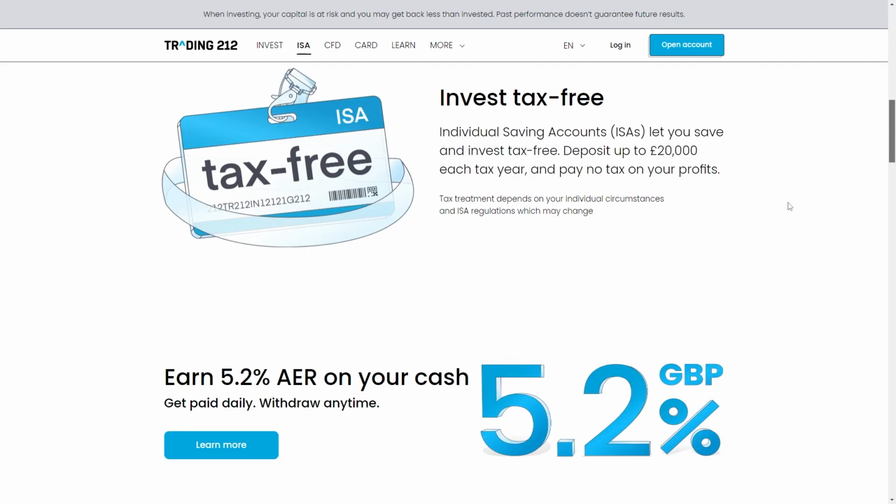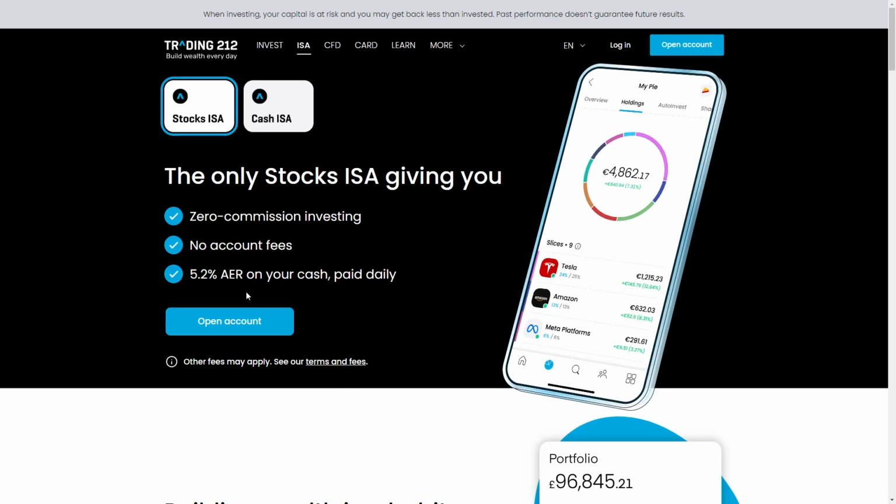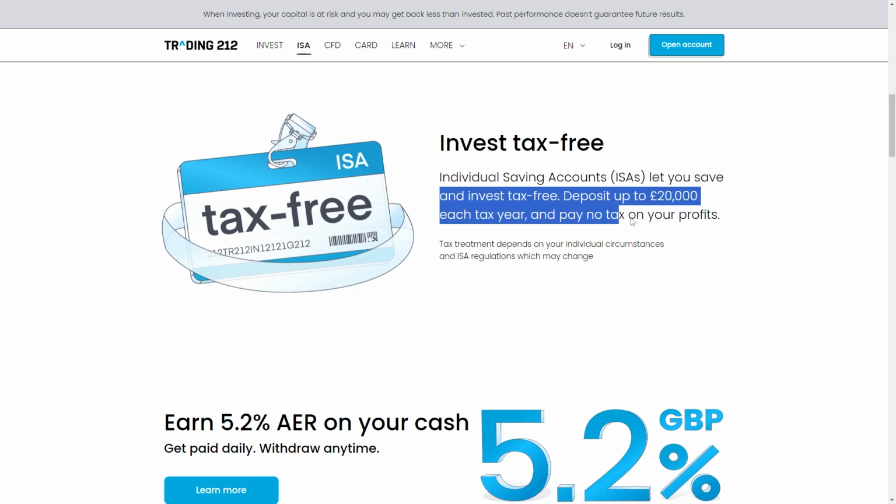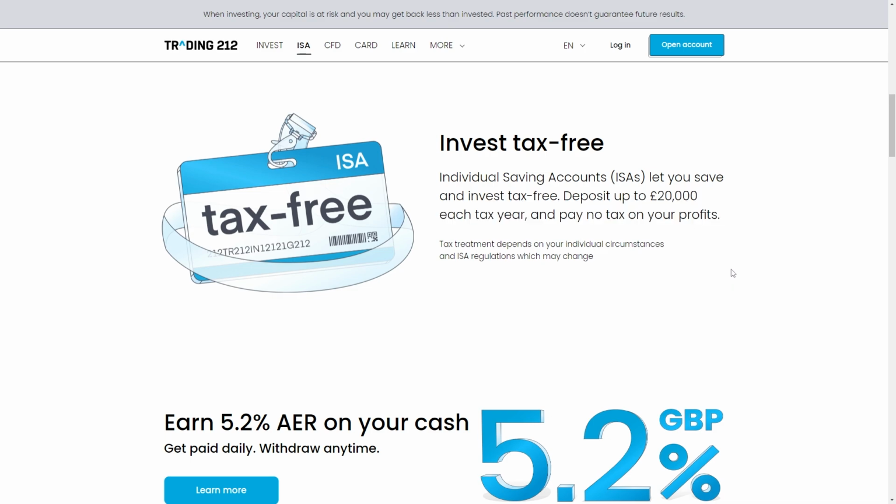Now, a Stocks ISA is actually similar to Invest on Trading 212, and that's because you can use this account to invest in stocks. However, the main difference is all the profit that you make is tax-free. So as you can see here, it says that we can deposit up to £20,000 each tax year, and we're paying no tax on our profits.